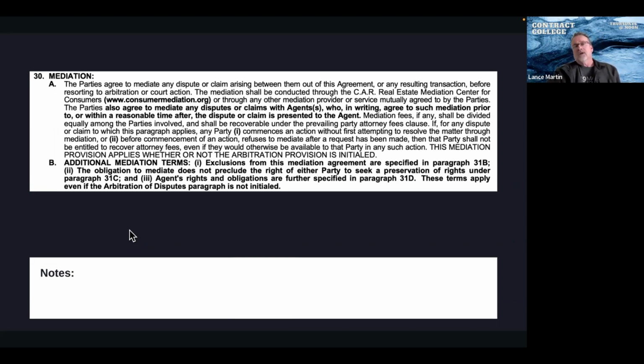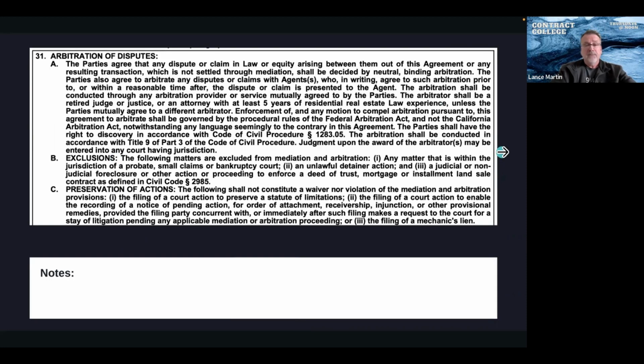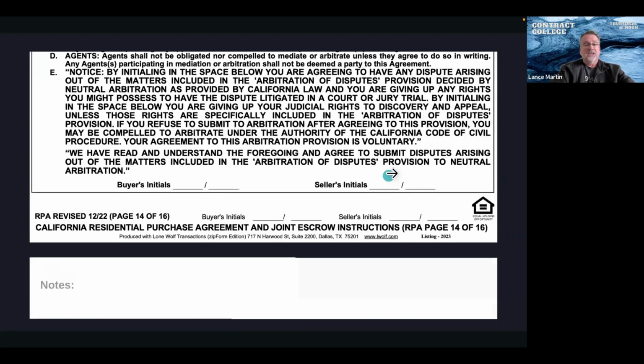Your average buyer or seller is not going to spend that. I've been involved in cases that have gone to trial. You can't go anywhere for 100 grand per side, 100,000 bucks, period. And nobody's going to be happy spending 100 grand on a $500,000 purchase price. It just doesn't happen. So mediation's mandatory. Arbitration is voluntary. I do recommend that the buyers and sellers sign the arbitration clause. At the end of the day, it is a better way to go than it is to just go straight into court.